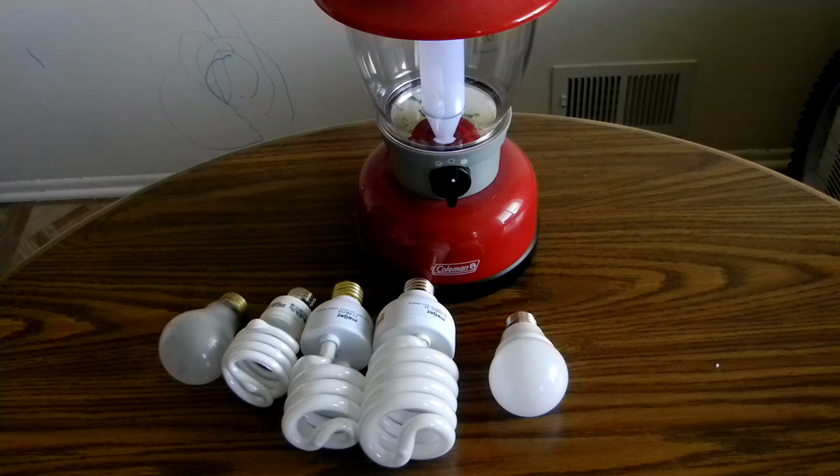So what I did when I was thinking about my lighting and wanting to reduce my energy costs is I figured out where I spend the most amount of time in my apartment. Obviously the living room, okay? I have a bedside lamp that I have on, the kids' room, the bathroom, the kitchen, the dining room. Those are the main things.